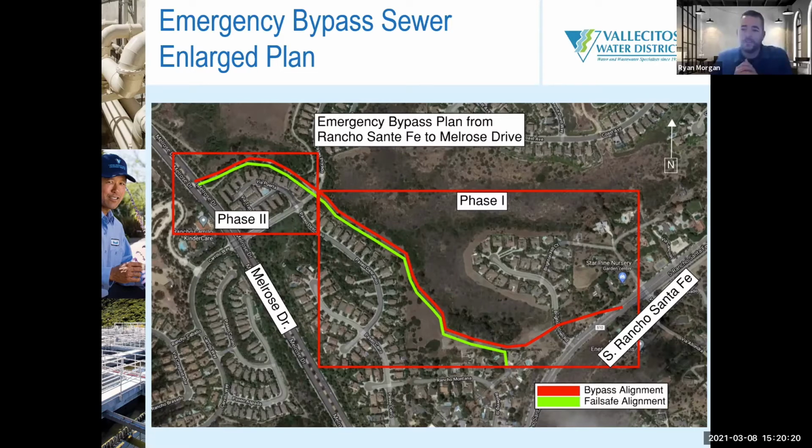So they're both critical assets to the district infrastructure system. They provide different sources of flow relief to Meadowlark, both on the influent side and the effluent side, and neither one of them can we really use with much confidence right now, if at all. One's called the bypass and one's called the failsafe. They're both pretty important to us, especially to the operations of Meadowlark.